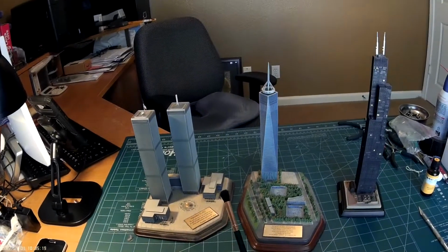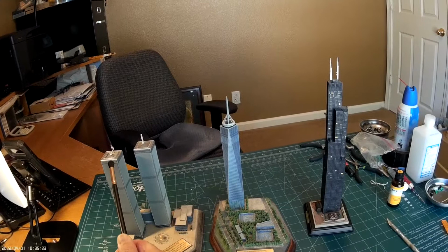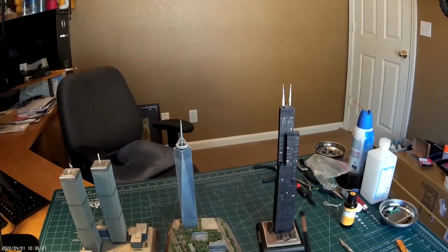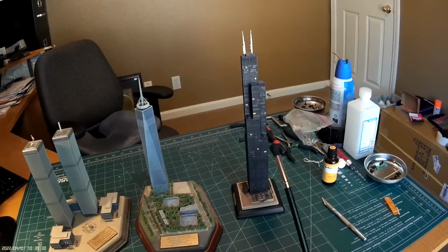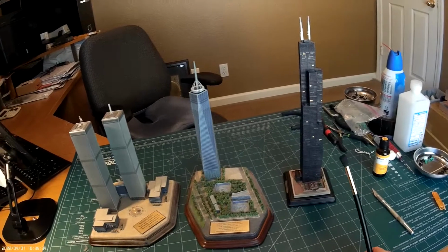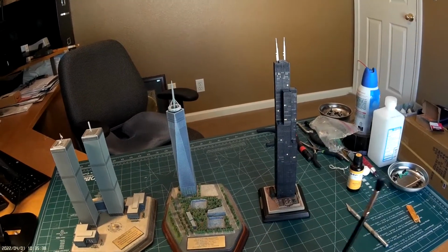But there was a rumor saying that they were going to expand some of the floors and renovate the World Trade Center to make it the tallest building in the world, because Chicago is the skyscraper capital. It had the first skyscrapers in the U.S., and then they had the world's tallest building.